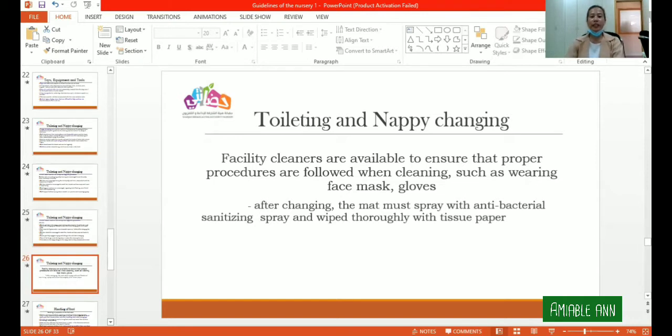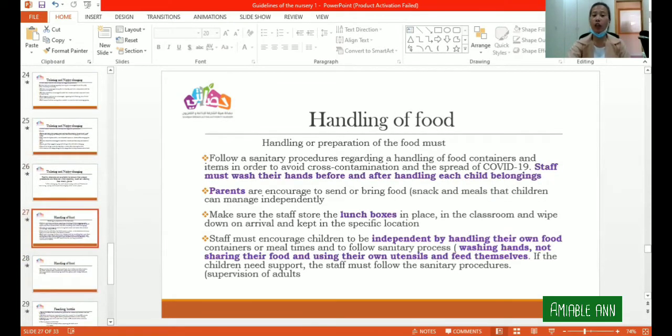The facility cleaners are available to ensure that proper procedures are followed when cleaning, such as wearing face masks and gloves. If each one of us sees the housekeeping, we are responsible to tell them they have to wear the face mask and the gloves. And the area after changing the mat must be sprayed with the antibacterial sanitizing spray and wiped thoroughly with tissue paper. Yeah, because we are all responsible.